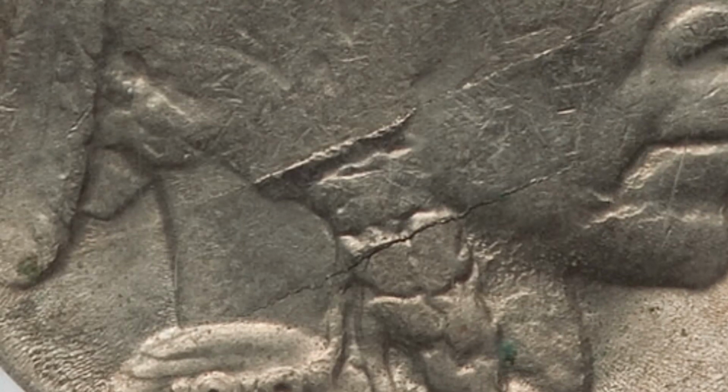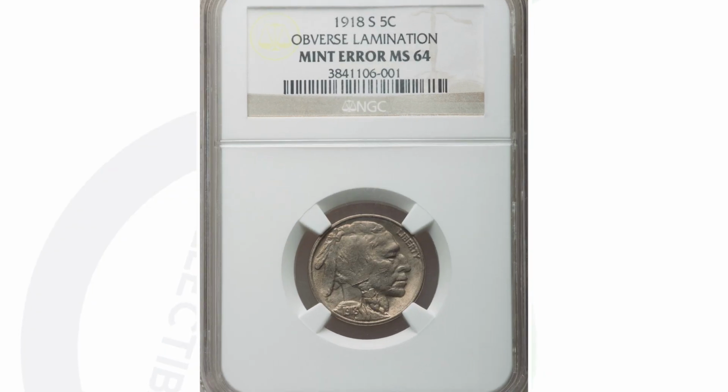Moving on here to another 1918, this is the S mint mark Buffalo nickel. So again, on the reverse of the coin, you will see an S mint mark this time. Now on the obverse of the coin, as we flip the coin back over, it does have a mint error. It has an obverse lamination. You can see that going through the face there. So this coin is in pretty good condition as well. It's graded at a mint state 64 by NGC. And because of the mint error and the condition of the coin, this nickel ended up selling for $990, nearly a $1,000 coin.